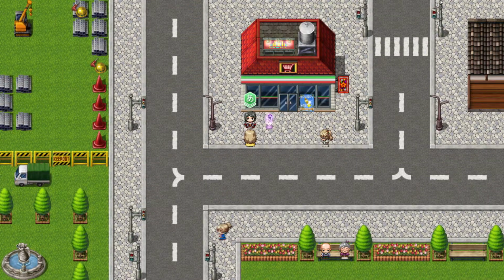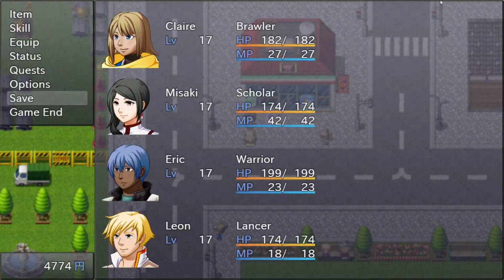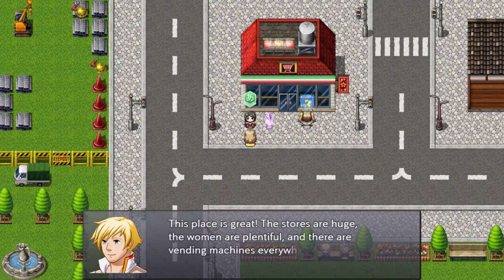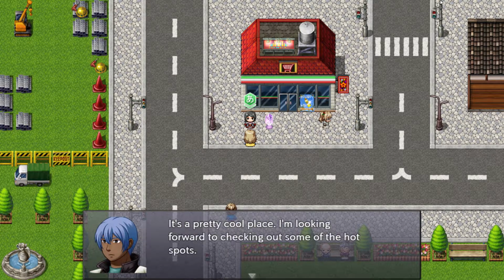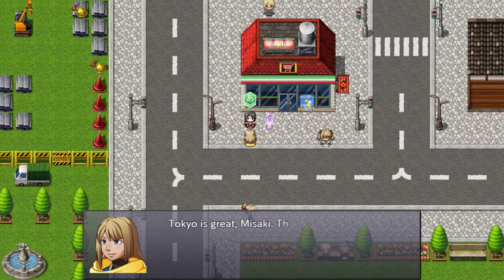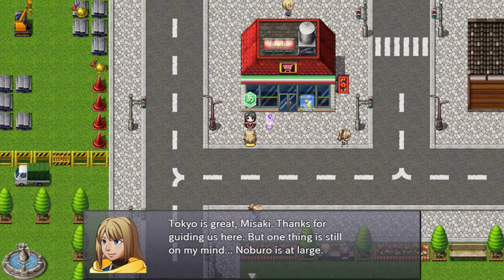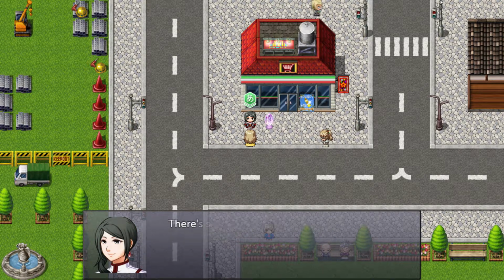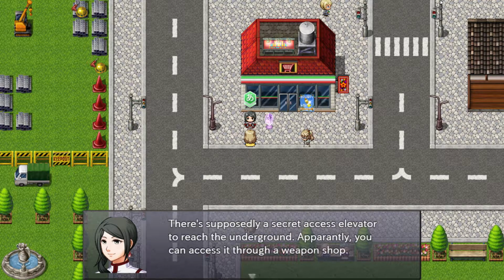Let's continue. After a long shopping spree, exploration, and learning stuff, next up, the stores are huge, the women are plentiful, and there are vending machines everywhere. It's a pretty good place. I'm looking forward to checking out spots. Tokyo is great, Misaki. Thanks for guiding us here. Underground, elevator, weapon shop.